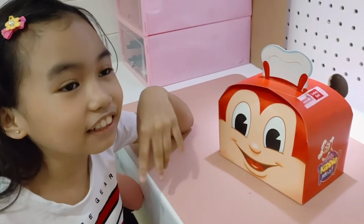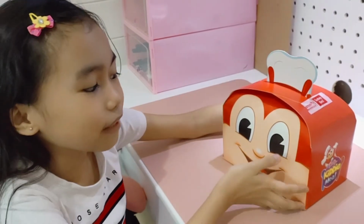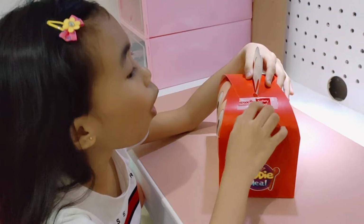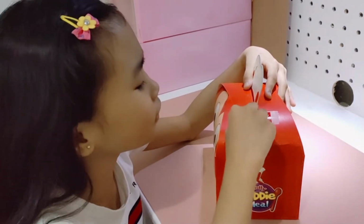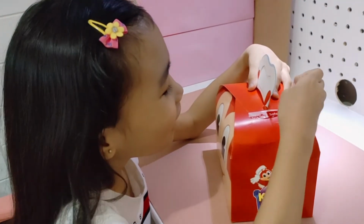Going to unbox a 2021 Safari Kiddie meal from JOLIBEE. So let's open it. Oh, they have a safety seal. I guess that's new because I never saw this last time. Okay.